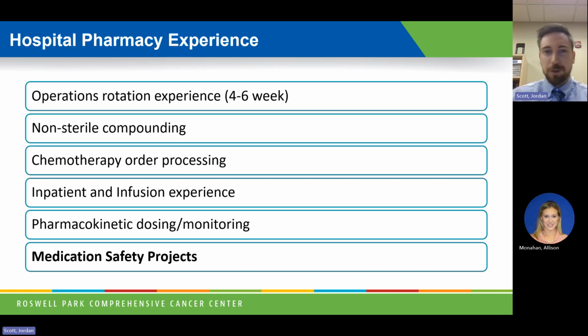I will say there's tons of opportunities for projects as well. I participated in some of those med safety projects and also helped bring some drugs to formulary by helping complete the monographs and presenting those at the pharmacy and therapeutics meeting. So there's a lot of opportunity for students to step in and really take control of a project that they can use to bolster their CV and get some experience while they're here.